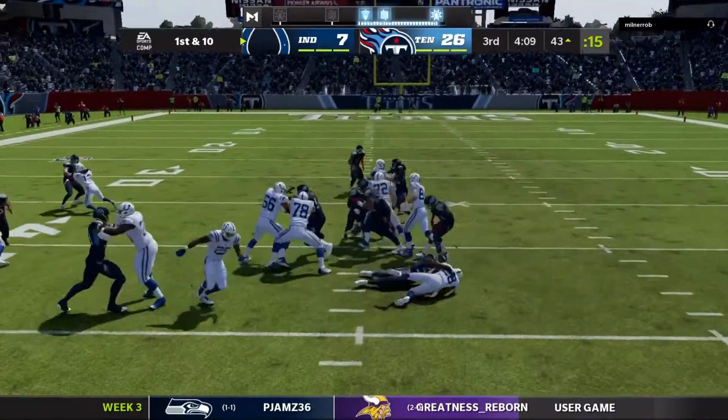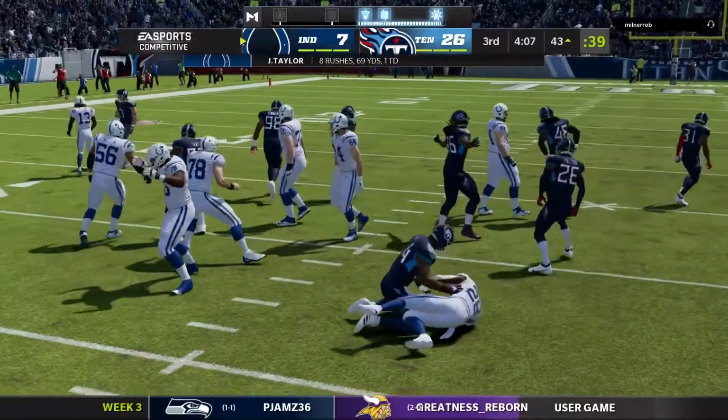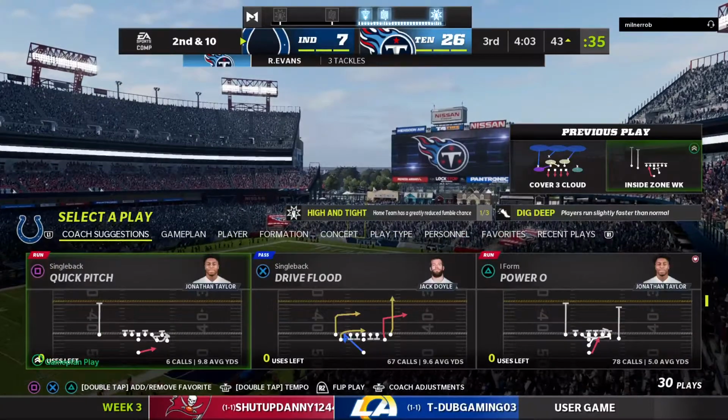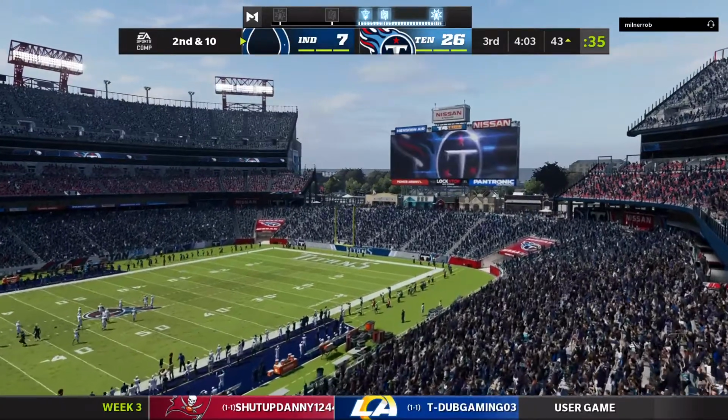1st and 10, Taylor now. And running room scarce here. He's going to be stopped in his tracks at the line of scrimmage. No gain on the play there, 2nd down.